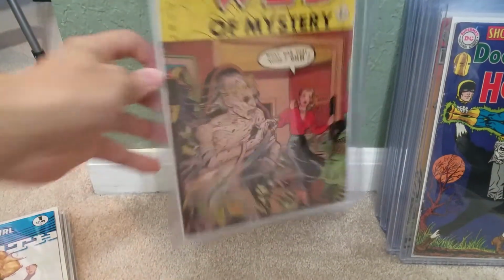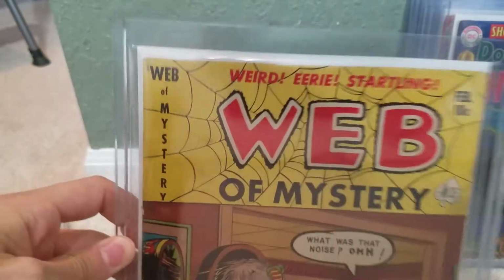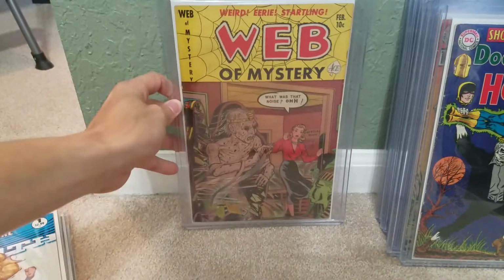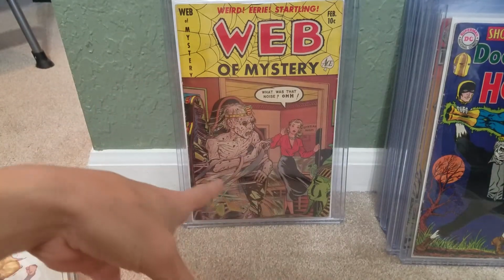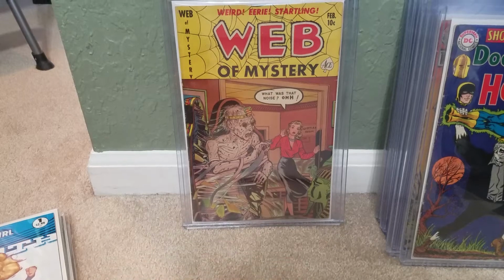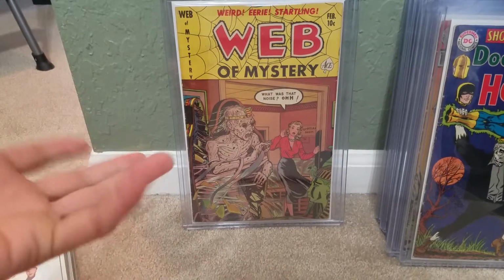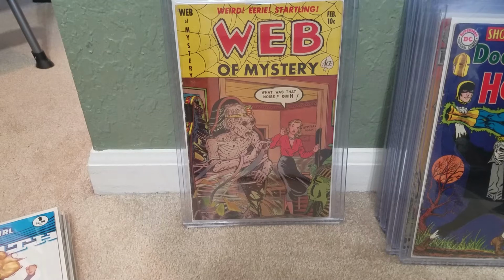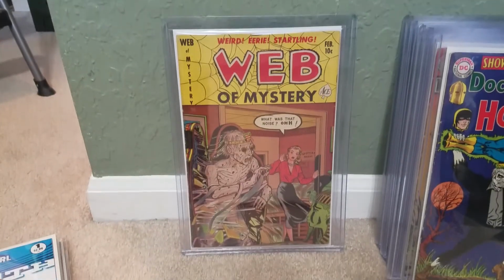And then this one's a really hard one to find. I had this one pressed, and I still haven't sent it in. An important tip for you guys, when you get books pressed, it's good to send them in to get graded right away, just because the longer you sit on them, it's kind of like they go back to their original form, if that makes any sense. But that's just a tip.